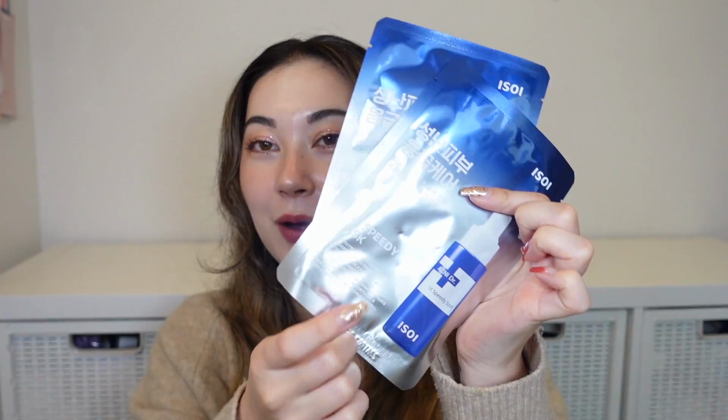This mask is based on this serum, which is all about acne prone skin. So if you suffer from breakouts a lot, it's supposed to help to reduce sebum production and to help prevent breakouts. So this is kind of like preventing breakouts, and this is kind of the care for afterwards.